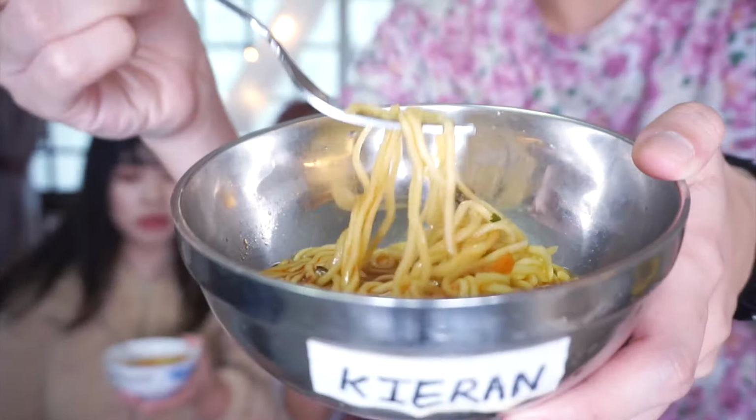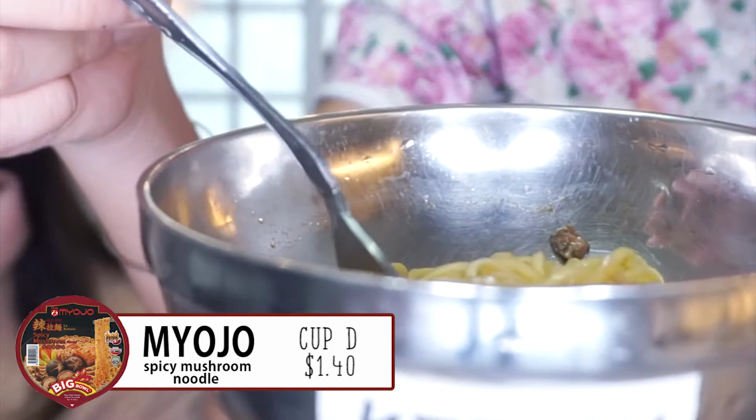Okay, this is ramen D. That's a lot. It looks like the spaghetti noodle. Oh, yeah. I almost threw it. And then it has an average amount of things.